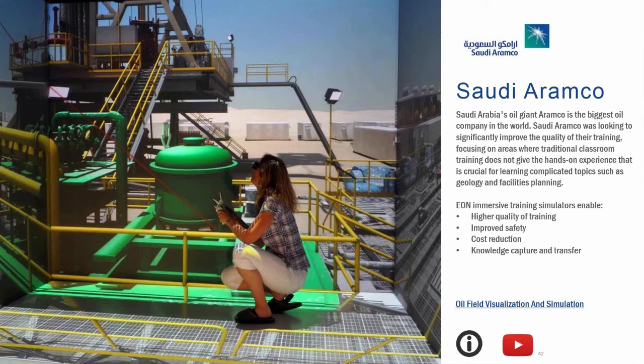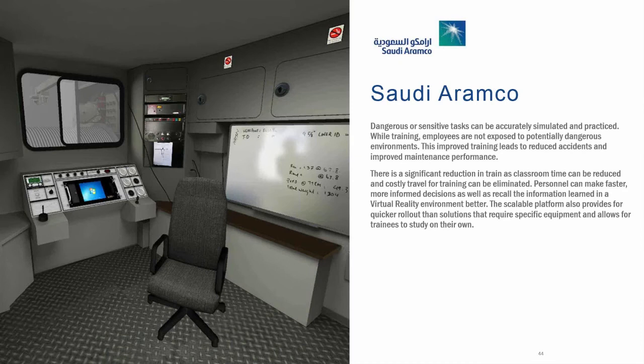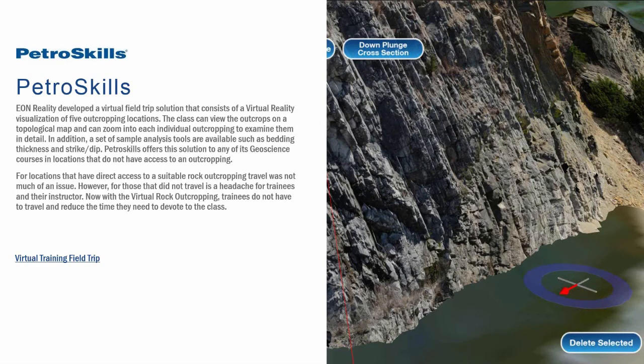Saudi Aramco, so here we developed a number of training applications around a drill site, vertical seismic profile, mostly for geophysical type training. And this is the VSP or logging truck, part of the simulator delivery here. And the primary delivery platform here was iCube and eye-catcher single screen stereoscopic devices.